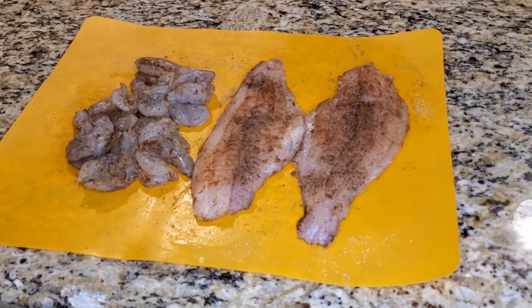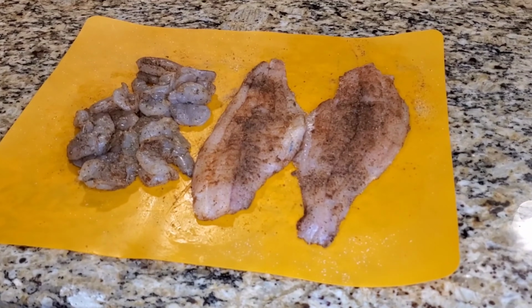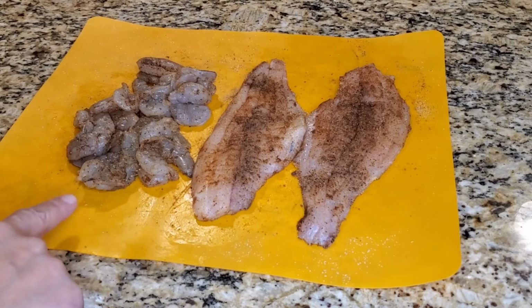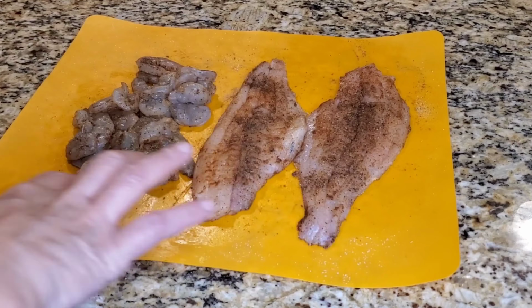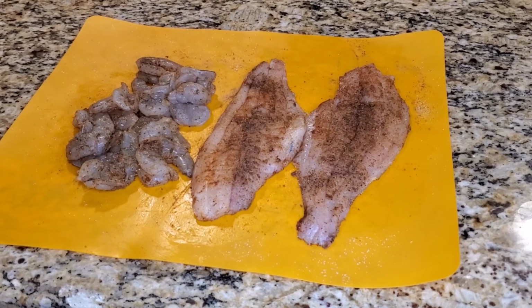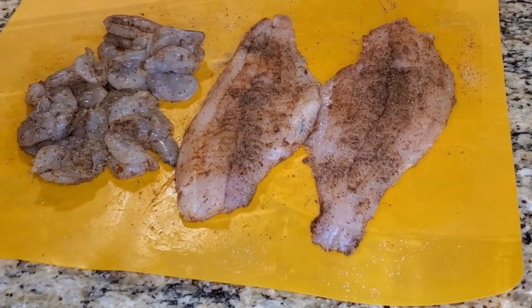If your fish and shrimp do not look like this before you start frying it, it's not going to be delicious. Your fish should be seasoned and your shrimp should be seasoned. This is all the flavor. If it doesn't look like this, don't cook it yet. It ain't ready. It will not be delicious if it doesn't look like this.